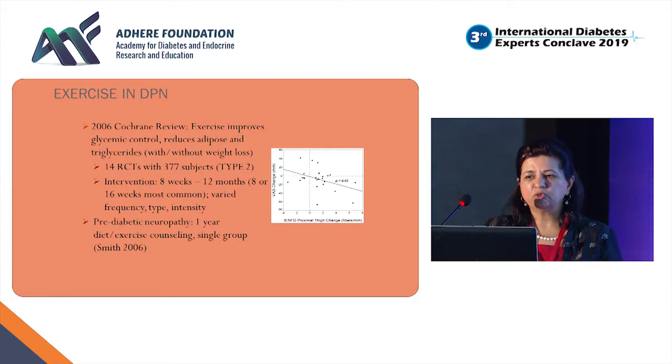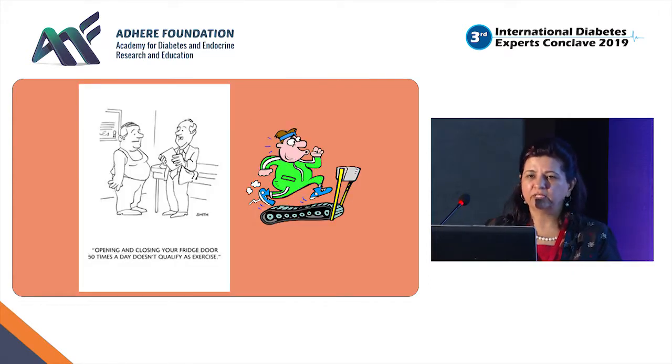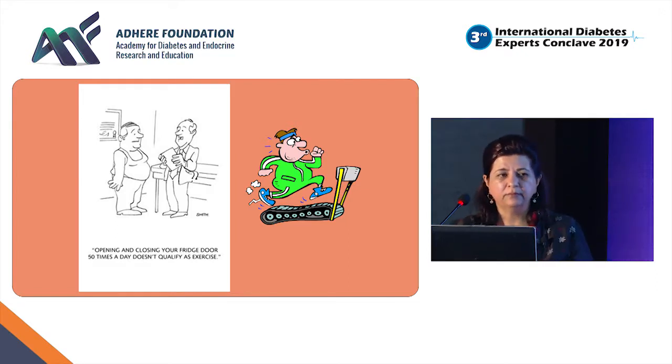Exercise is something which has been shown to have some benefit in peripheral neuropathy. The patient should be advised to exercise regularly and not just do some cardio exercise, but also they should move their feet, because a lot of times we do not even examine the feet, we don't discuss the foot. We must tell the patients that they should look after their feet on a regular basis. Every evening they should check the foot, whether there is any cut, any callus, any red areas, any blue areas, and after that they can wash and apply some cream, and they should exercise the toes.